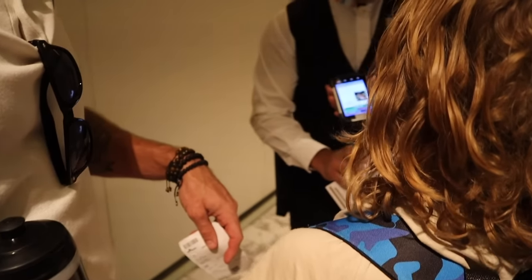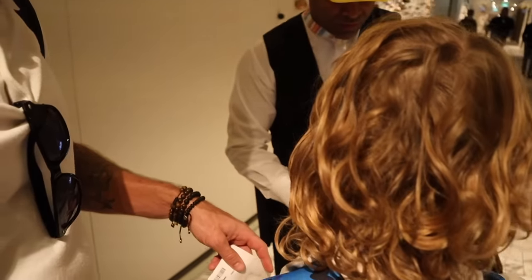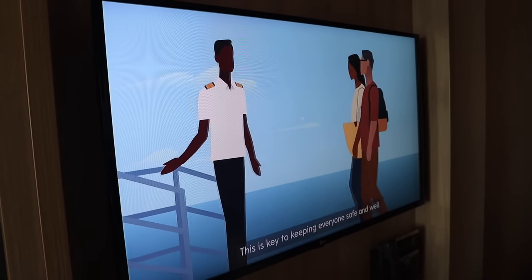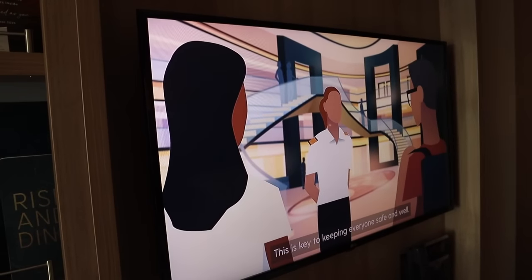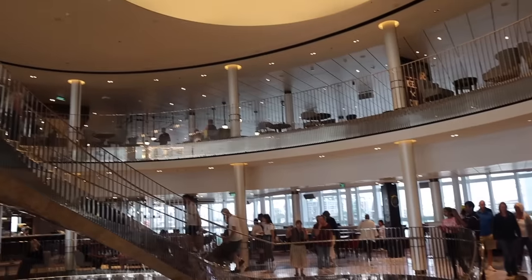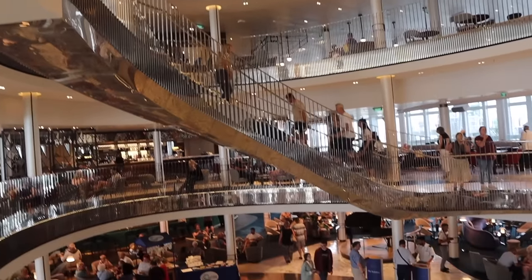First up, you need to go to your muster station, because this is really, really important to get familiarized with what you need to do. And then you can go to your room and you can watch the safety briefing. First view of the atrium when you walk in and you're boarding is just fantastic. It's a magnificent sight. So the children really love that process.